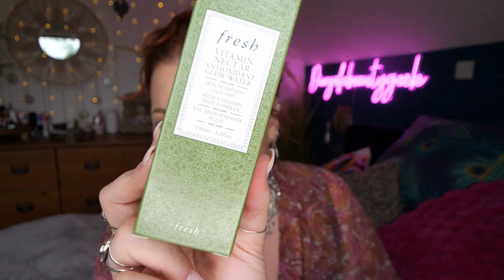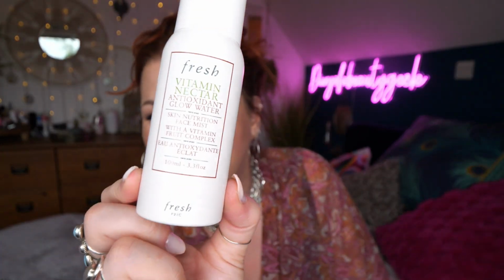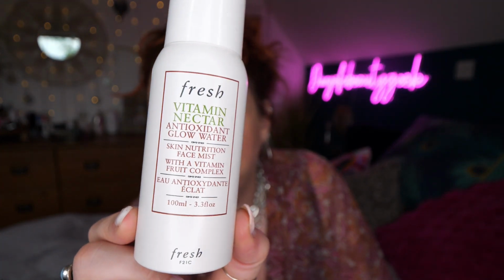Then I'm excited about this. I do like Fresh cosmetics. This is Vitamin Nectar Antioxidant Glow Water. It's a skin nutrition facial mist with a vitamin fruit complex. There's 100 mils here. Look at the packaging. Isn't that beautiful? That's just the outer packaging. But yeah, I've never tried this before, but it sounds amazing. So can I give you more information?